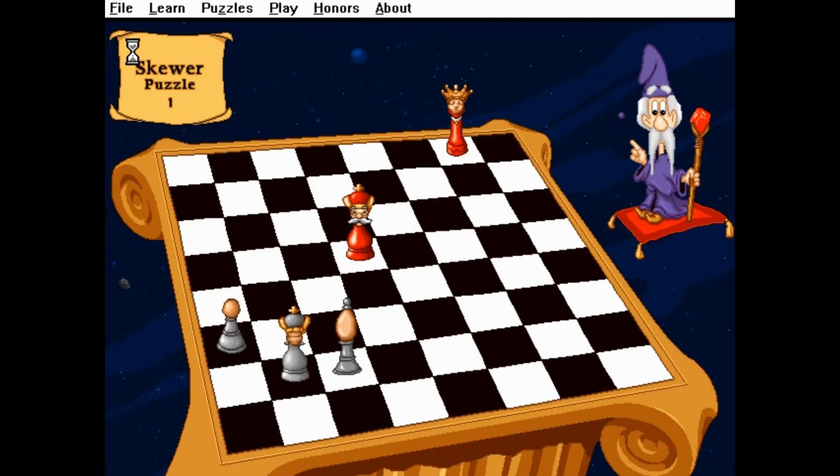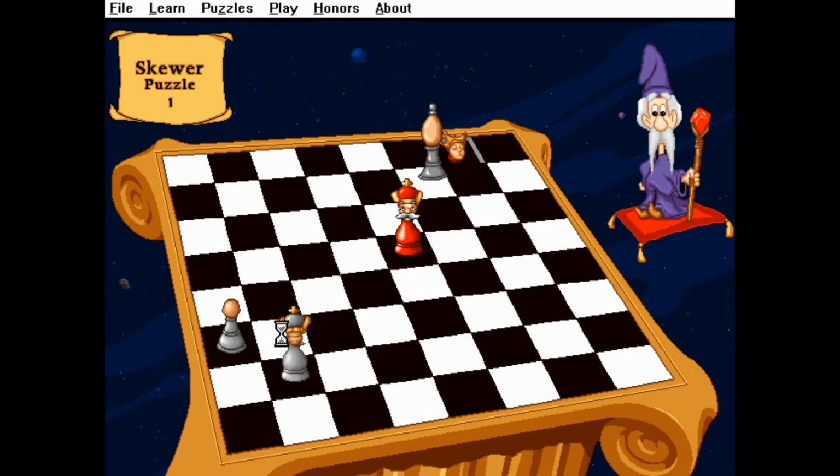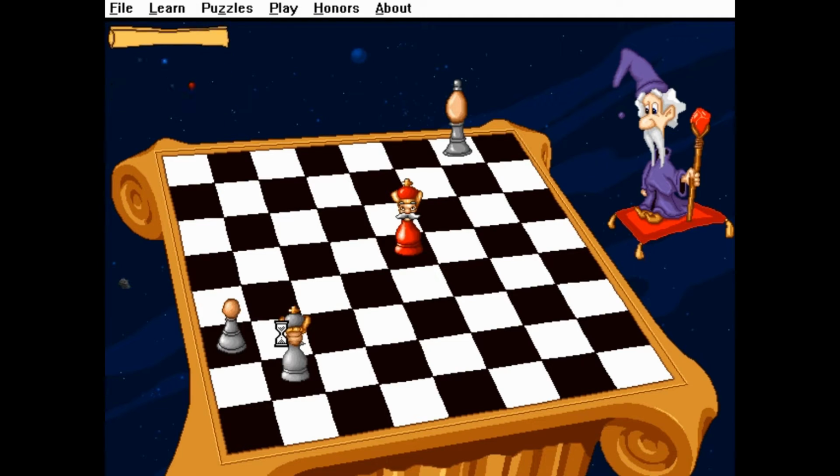Here's the puzzle. It's your move. Find the skewer in this position. Excellent! That is the correct move. A skewer with a check is a very strong move. The skewer is one of my favorite kinds of chess cutlery.